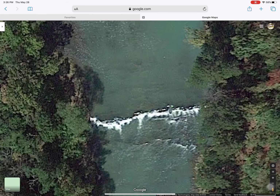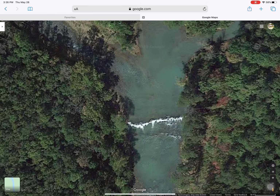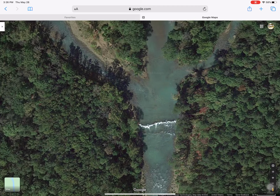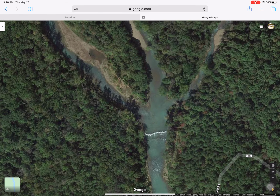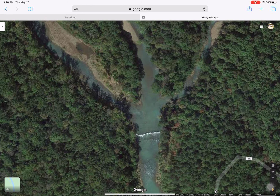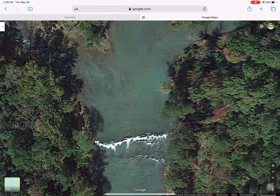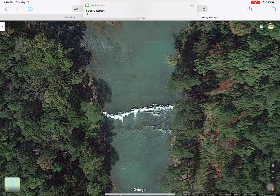right here, this is Indian Ledge. So this varies on water level. On this video, you'll see that Indian Ledge is nothing, but when the water is lower, that is a pretty good drop off, a good 2 to 3 foot. It's really fun, but when that is a little bit lower, that will swamp an open kayak.